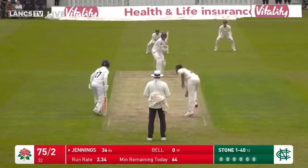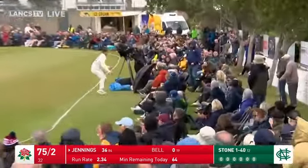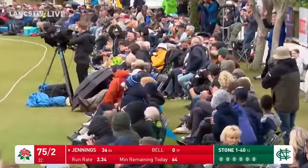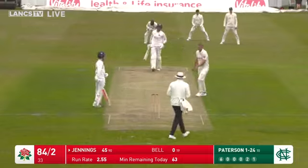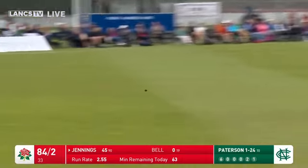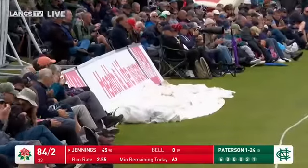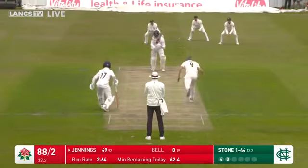Well, there's Patterson into bowl to Keaton Jennings, who pulls this one away onto the leg side in the air. It's gone all the way for 6. Well, that would have been a delivery that would have been... Meanwhile, it's Ollie Stone again, and Jennings driving that imperiously straight back past the bowler. Nobody had a chance of getting anywhere near that in recent years.